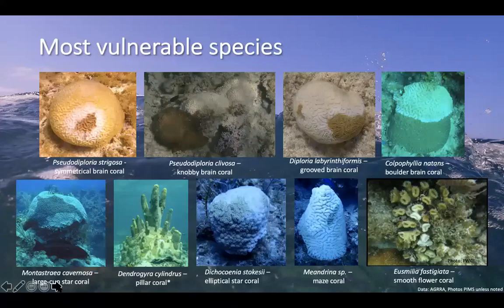And especially for you that are going out diving, where to look, what to look for, early warning signs of this disease. The brain corals are some of the most susceptible. All these ones at the top are the four main brain corals that we have in the Bahamas. In addition to that, Montastraea cavernosa, the large cup star coral, pillar coral, elliptical star coral, maize coral, and flower coral are all what I would consider to be sentinel species. Those are the ones that you're probably going to see the disease in first.